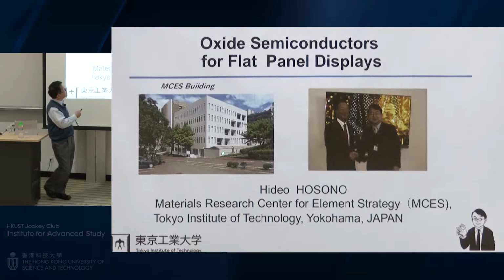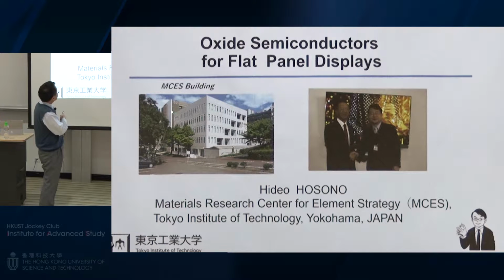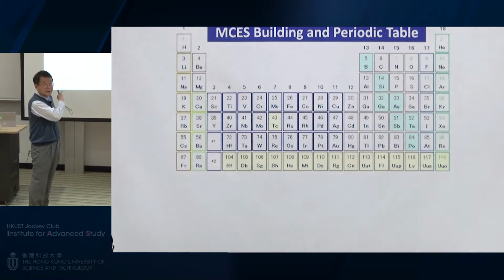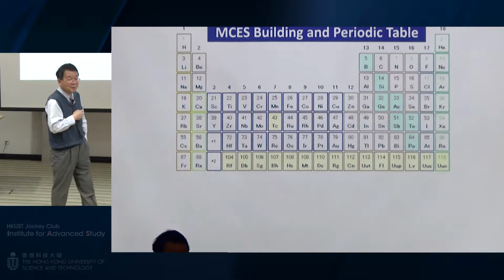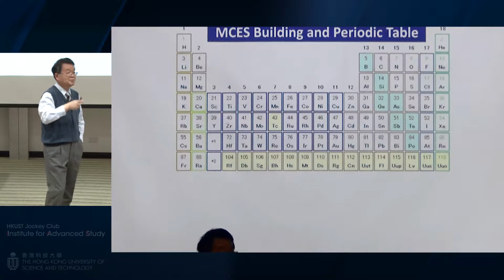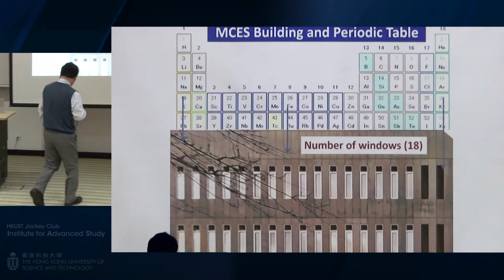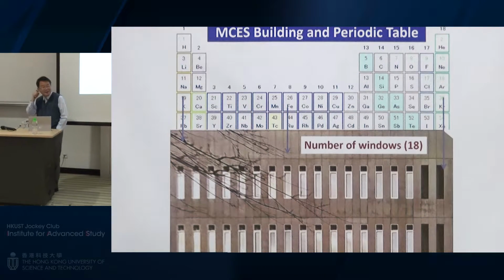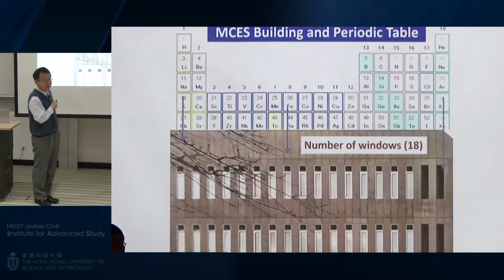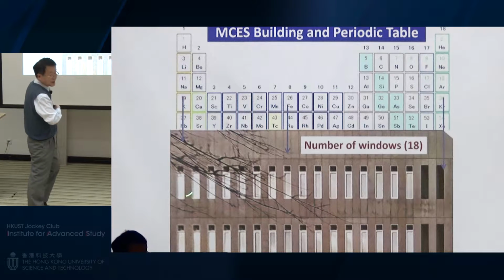Okay, this is the building of our research center. The structure of this building is quite interesting. That is to say, this is a periodic table. How many elements in one row? 18, okay? The number of windows is also 18. So which element do you like? I liked hydrogen, always hydrogen. My room is here.